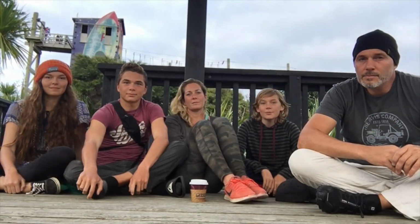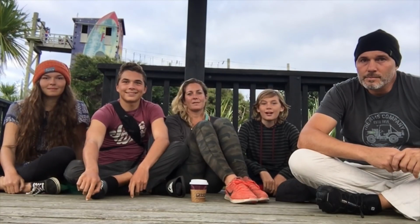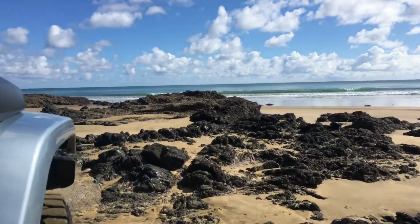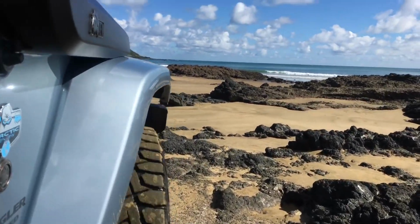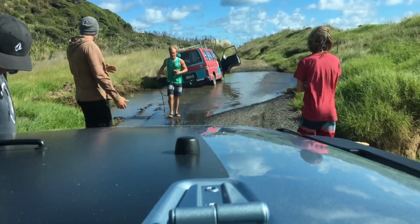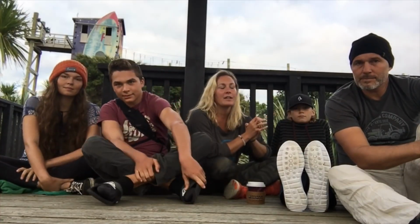We also had the opportunity to go sandboarding on the massive dunes, which was really fun. My favorite time with the Jeep was driving at Shipwreck Bay on the rocks. It was really rough back there, but the Jeep could handle it no problem. When we drove around the point, we came across a van stuck in the mud, and we used our winch to pull him out.